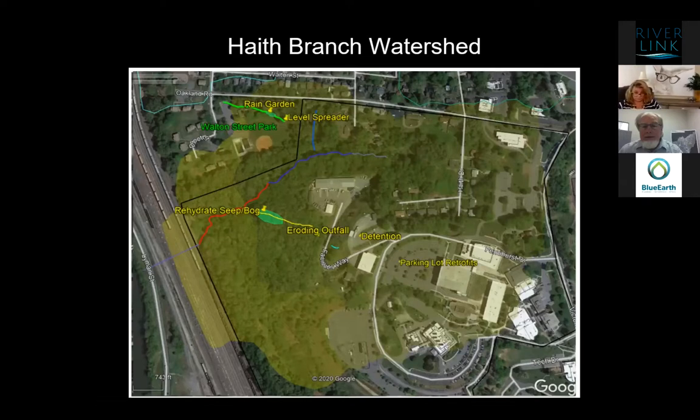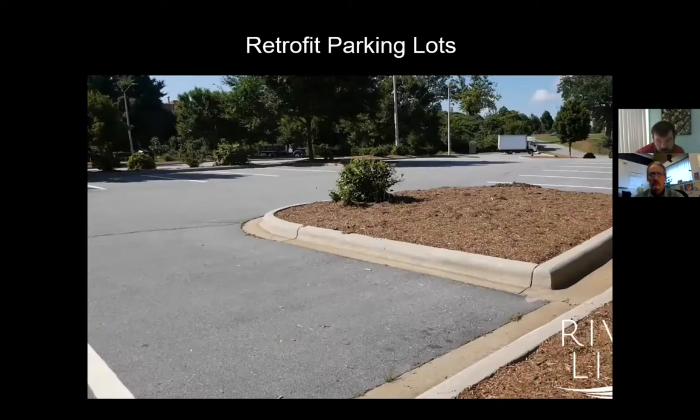Areas I'm pointing out here are areas of particular high priority projects. They start up on the high slope, up on the top of the slope in the parking lots of AB Tech. They include a proposed detention area down below Fernahurst Road. You'll see later in just a moment a heavily eroded outfall that leads down into the remnants of a seep or bog down below, and then to Haith Branch itself. And I'll also discuss improvements up in Walton Street Park on the north edge of the watershed.